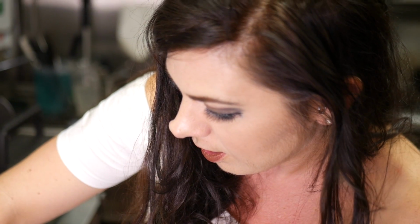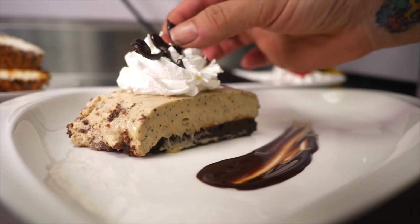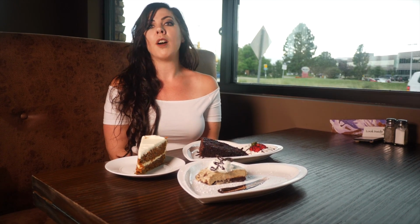I'm the pastry chef. I'm going to talk to you today about the carrot cake, the chocolate cake, and the gluten-free chocolate cake with coffee mousse.